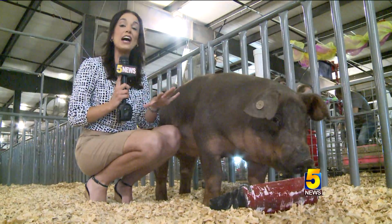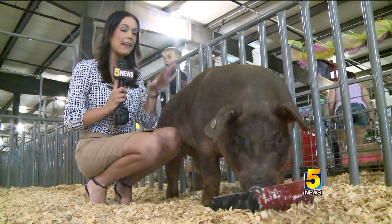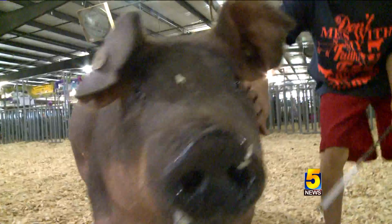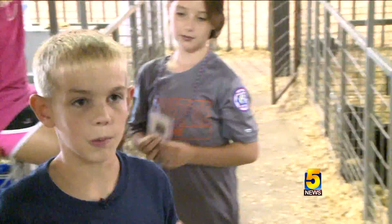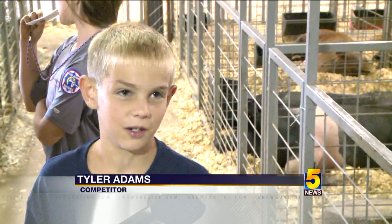Weighing in at 250 pounds, Redneck Juliet, a Duroc pig, is about average size for showing. The more muscle right here, the better chance we have of winning a market hog show. The intangibles matter too. Judges watch how the competitors present their animals. You pretend that there's nobody else there and it's just you and the judge. You have to make eye contact or you're not going to win.